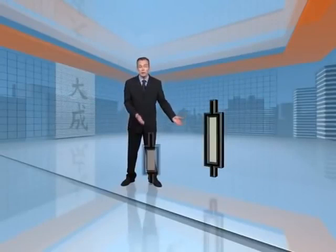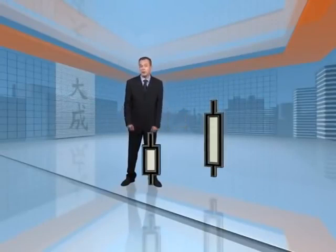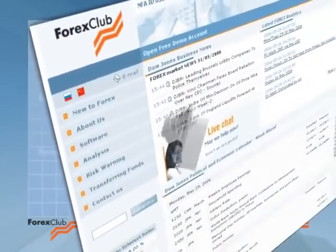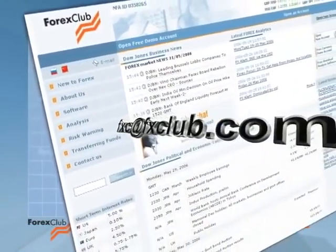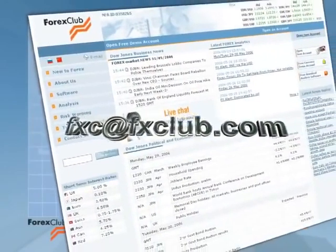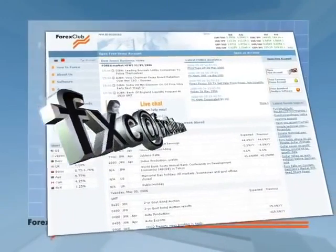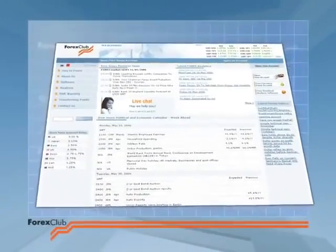Personally, I let my eye be the judge, and if a candlestick looks longer than the average, it's long, and if it looks shorter than the average, it's short. If you'd like further information about averaging out candle length, just drop me a line at fxc@fxclub.com and I'll happily oblige.